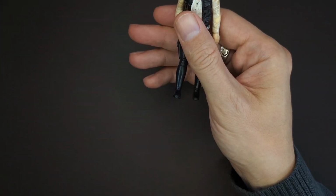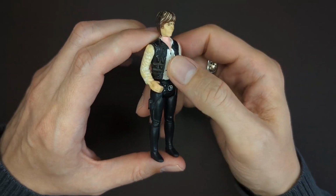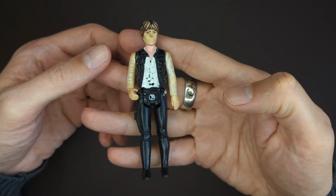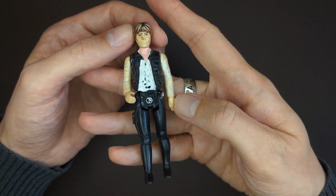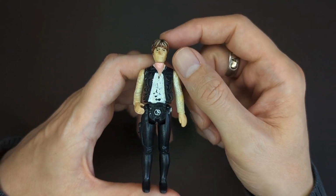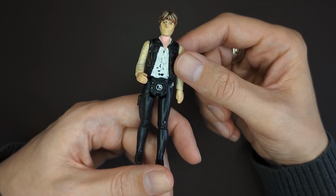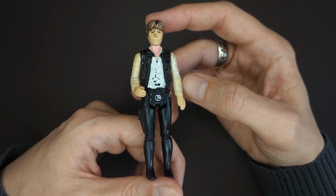Okay, let's see. Okay, this has seen some usage, I guess. It's of course Han Solo from A New Hope. This is one of the versions with a large head. The first one they made had a head that was well, smaller, too small. And then they made this new one, which perhaps is a little too big, but yeah, there you go.